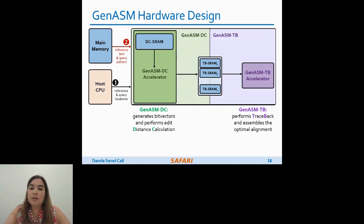So as a next step, GenASM DC divides the reference text and query pattern into multiple overlapping windows. For each subtext and subpattern, GenASM DC searches for the subpattern within the subtext and generates the bit vectors. Then GenASM DC writes these bit vectors to TB SRAMs. Once GenASM DC completes its search and bit vector generation for the current window, GenASM TB starts reading the stored bit vectors from TB SRAMs and generates the window's traceback output.